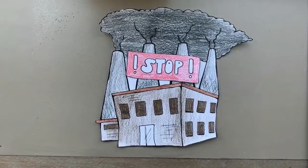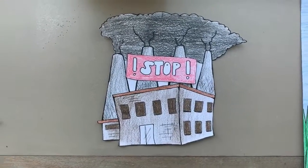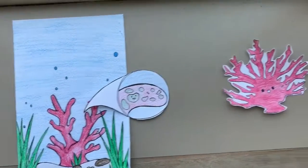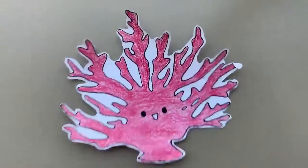With global warming being the leading cause, we should limit our fossil fuel emissions, deforestation activities, and other agricultural practices in order to try to save the coral reefs.